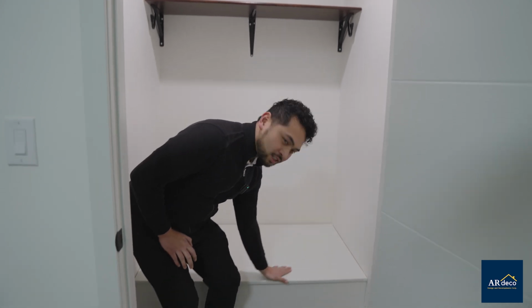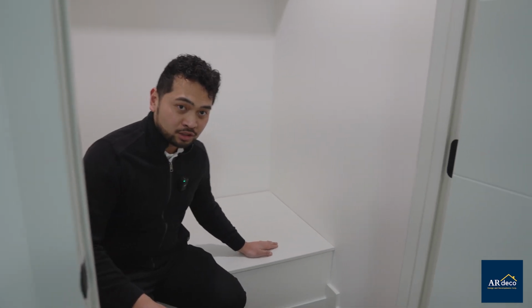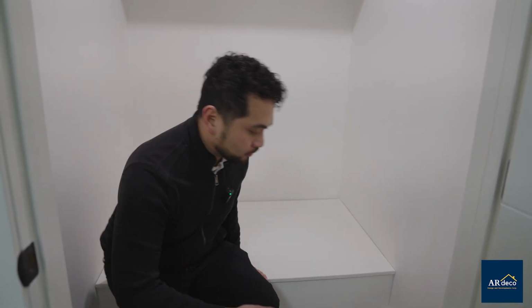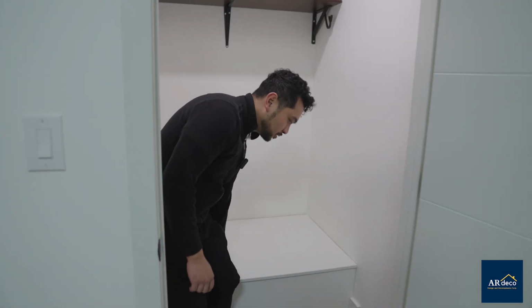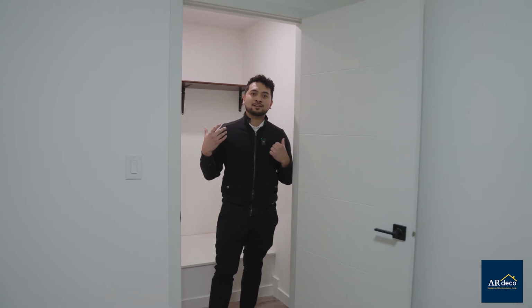Also, right below, a small detail that you probably didn't notice: there is this shelf here, and there's a shelf here for a reason. It's not for storage. This is actually where the sump pump is located. So in case the homeowner wants to access the sump pump, he can lift this up and access the sump pump there. So see, this room was part of the mechanical room before.